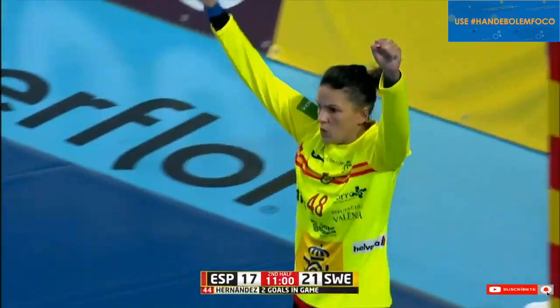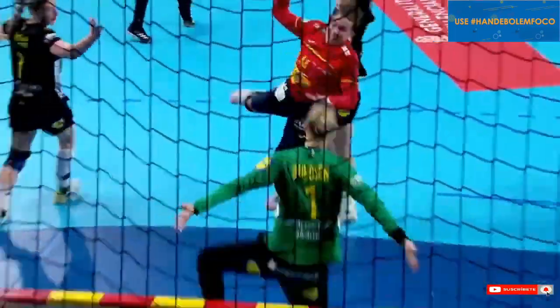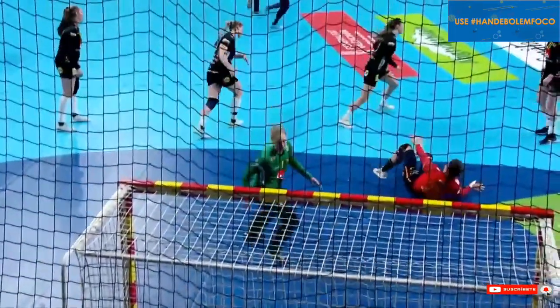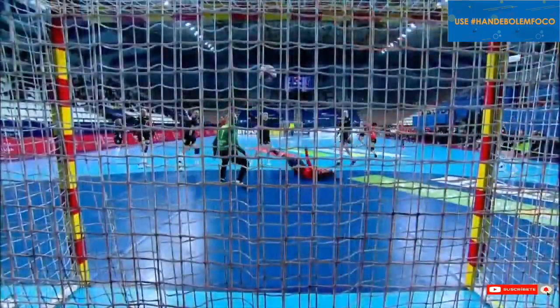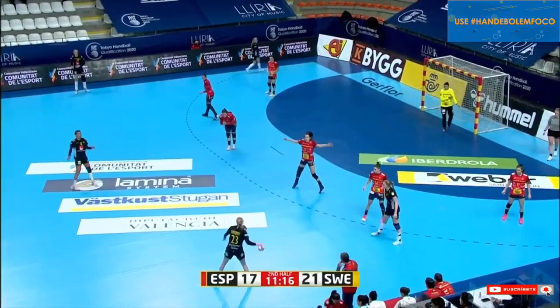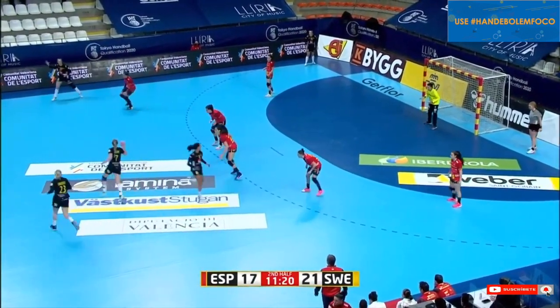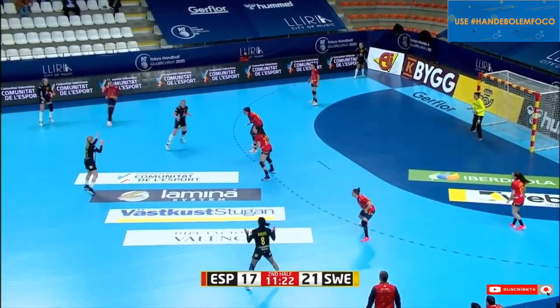Lofted high, but it works. Nice turn by Hernandez for her second goal. So they have decided in the end to take out Navarro, the goalkeeper, with 3 saves from 20, and Zokbi de Pola is in goal for Spain now.